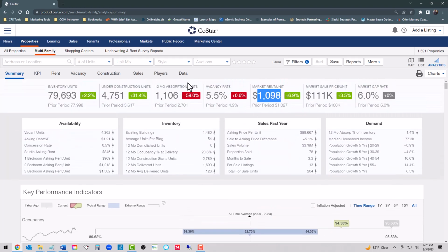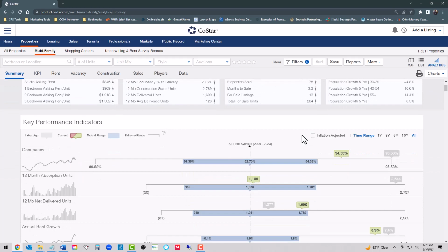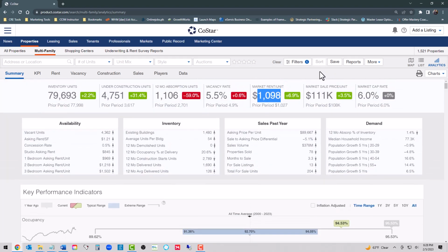So with a slowing in absorption and increase in vacancy, it does look like we are above the long-term occupancy average line. So once again, probably in the oversupply phase, but from the looks of this, maybe around the middle point of that market cycle chart. But we'll have to look at our data and see what the data tells us for all asset classes A, B, and C combined. So let's go look at the data.